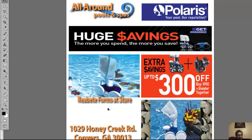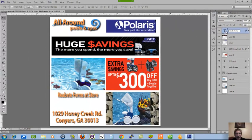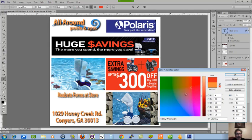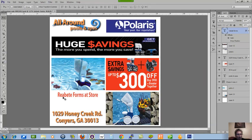Rebate forms at store. I'd rather see that bigger and in red. Okay, so first we'll just fix the red part. Pick that color, pick that color, get rid of the drop shadow, rebate. It would help if somebody could spell. Okay, now we go ahead and make it bigger.